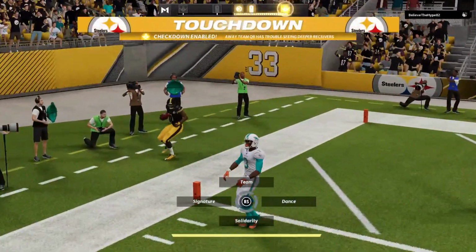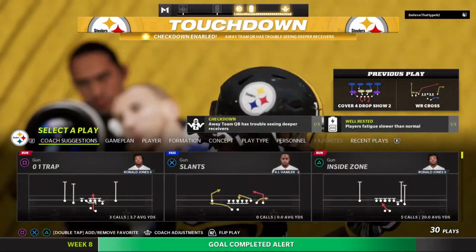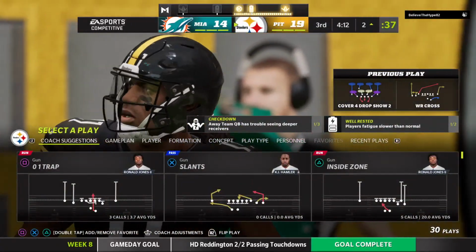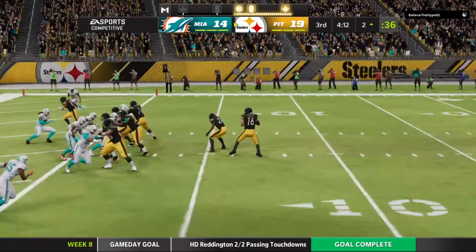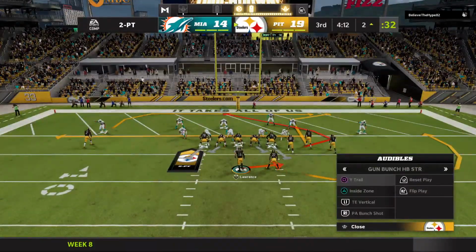And caught in the end zone. Touchdown, Steelers. A great effort there. His 5th touchdown now on the year. And the Steelers have once again taken the lead.